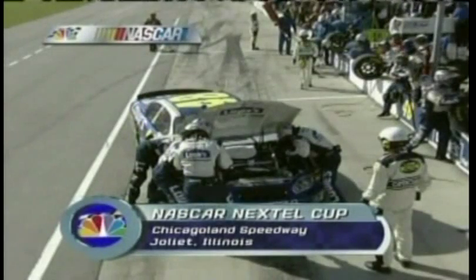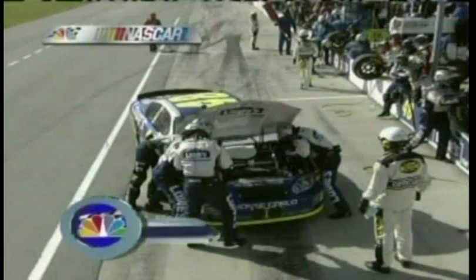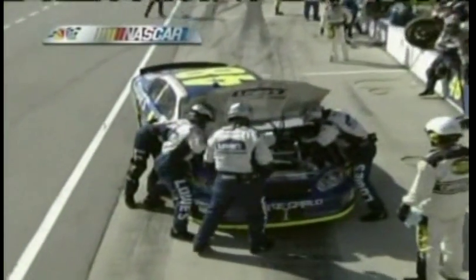Under caution on pit road. The 48 team brings Jimmy Johnson in. He's the lucky dog. They go to work on the car. Well, I've been talking about it all day. That car was hitting the racetrack from the get-go. You can only do that so long.